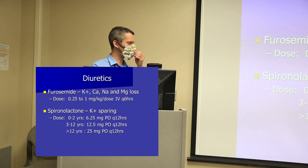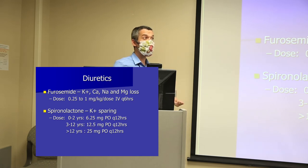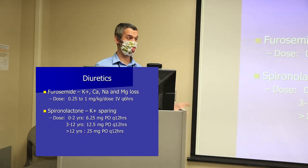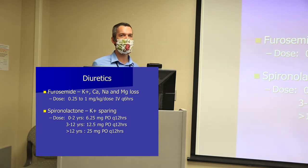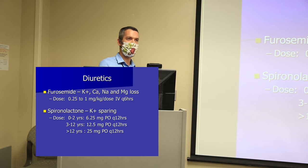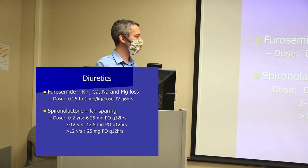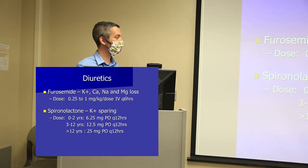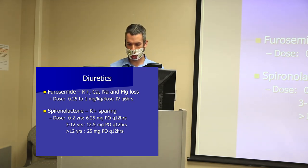Now, spironolactone, it's also a diuretic. However, it's potassium sparing. Now, that can be good because we're not losing all this potassium, right? But it can also be a problem. If you think about dilution, okay, we've gotten rid of all this water, right? Well, what's left is this concentration of potassium. So you can actually see your potassium levels rise because of spironolactone or other K-sparing diuretics. Dosing on spironolactone, 0 to 2, we're going to give 6.25 mg per PO. 3 to 12 will be 12.5, and then 12 and up is 25.